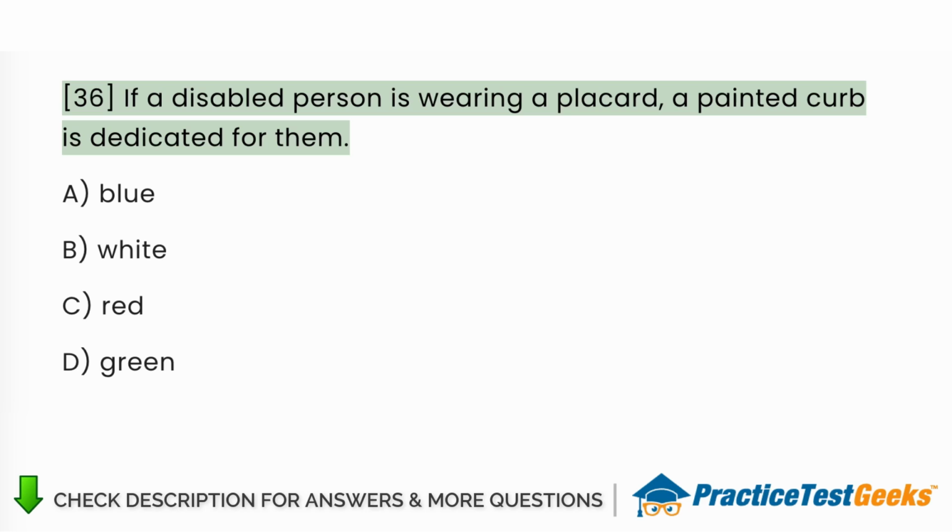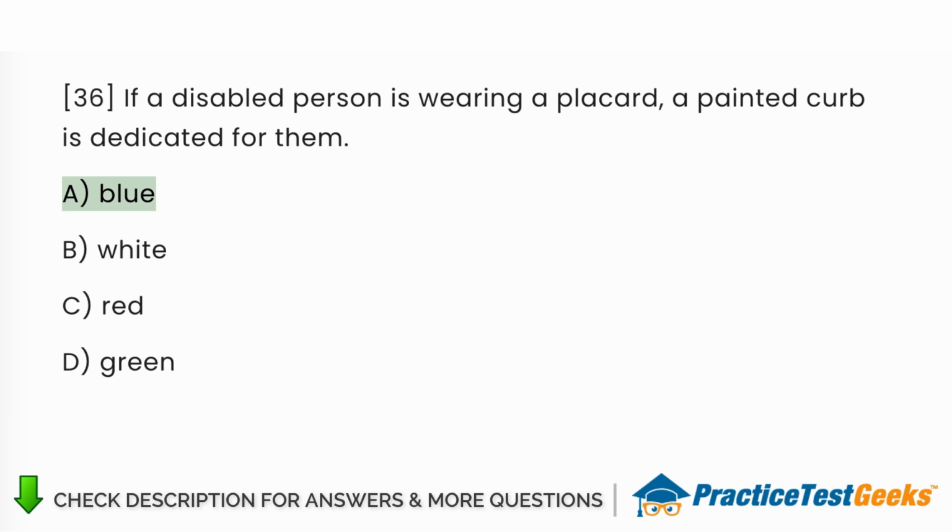If a disabled person is wearing a placard, a painted curb is dedicated for them. A. Blue. B. White. C. Red. D. Green.